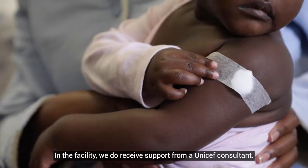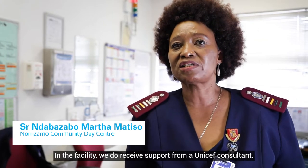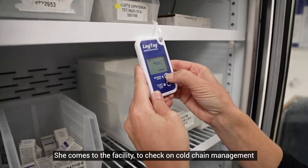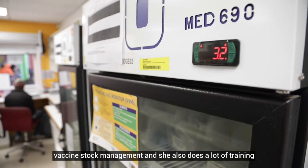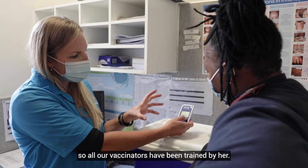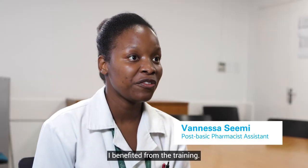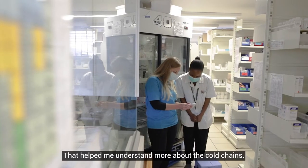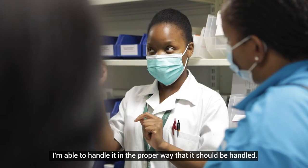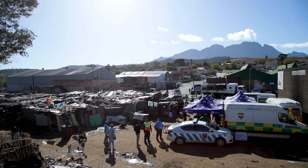In the facility, we do receive support from a UNICEF consultant. She comes to the facility to check on cold chain management, vaccine stock management, and she also does a lot of training. So all our vaccinators have been trained by her. I benefited from the training that helped me to understand more about the cold chains. I'm more confident, I'm able to handle it in the proper way that it should be handled.